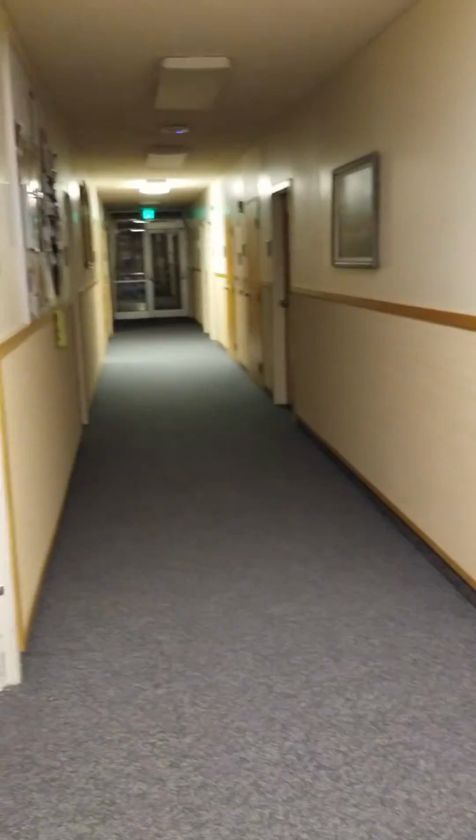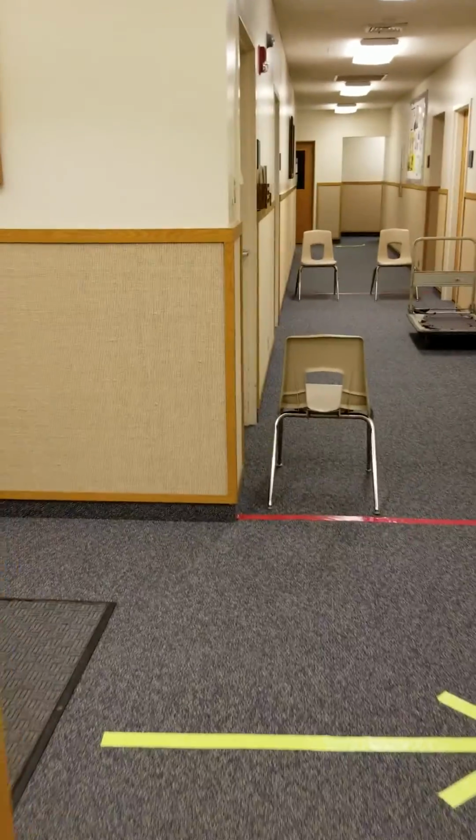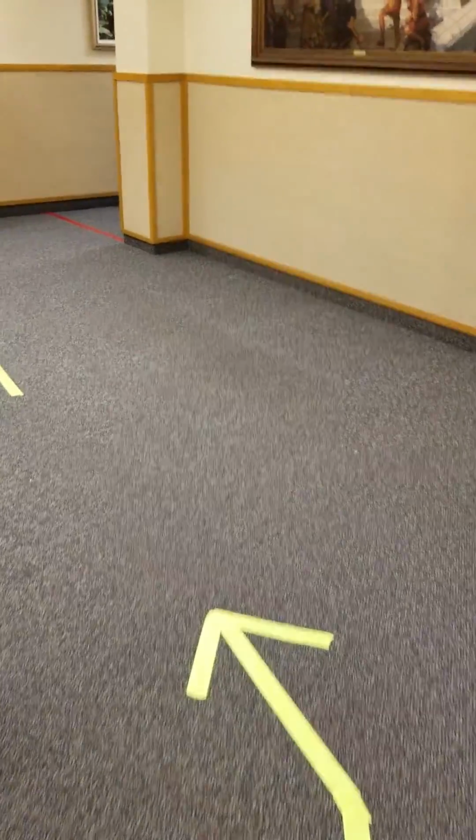So this is the sorting room. Down there we have our orientation room. But let's go back and follow the path of the patrons. Okay. So you walk in and you follow the arrows.